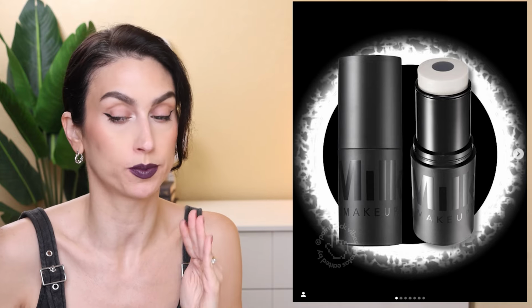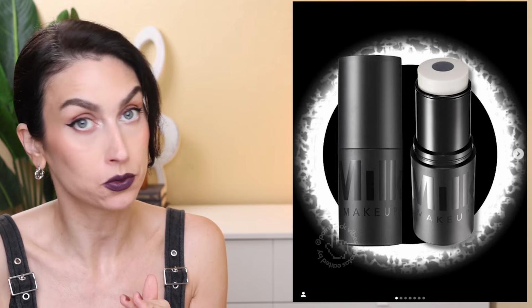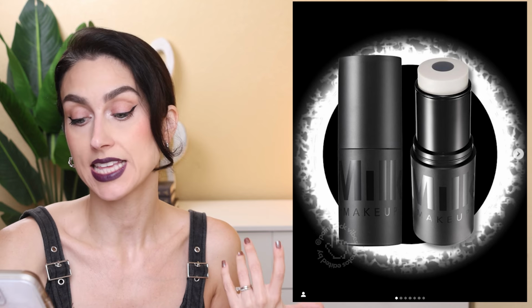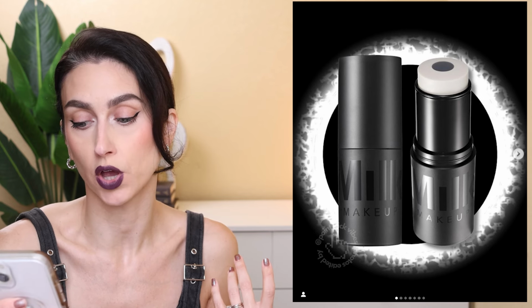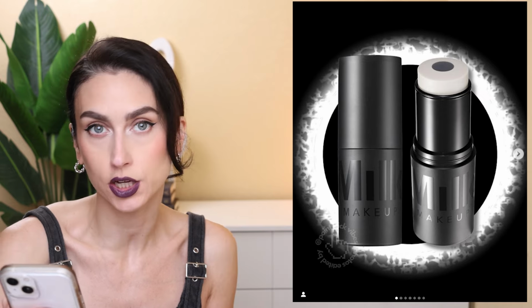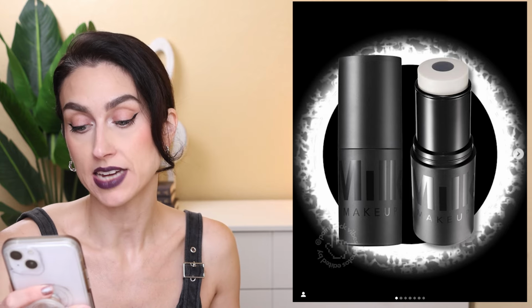I like to put it on places where I'm really oily. I don't like to put it all over my face because that ish is mattifying as hell, even for my oily skin. So this could be a really good targeted version. $36. It says that it's a non-comedogenic primer stick that blurs pores, controls shine on the go, and locks on makeup for up to 16 hours with a soft focus matte finish. Oh, on the go, so you can pack it in your bag and use it. Interesting. It is going to be launching on May 10th.